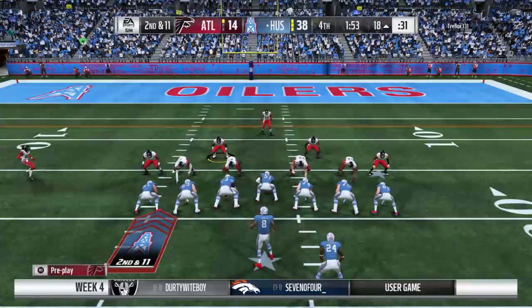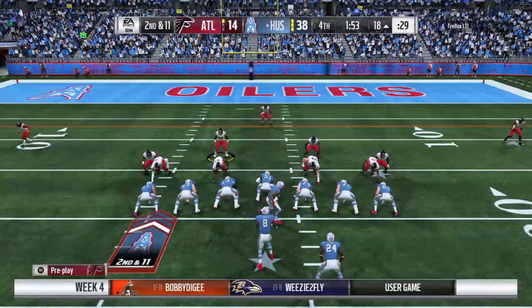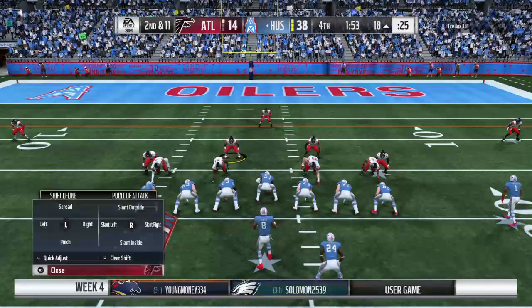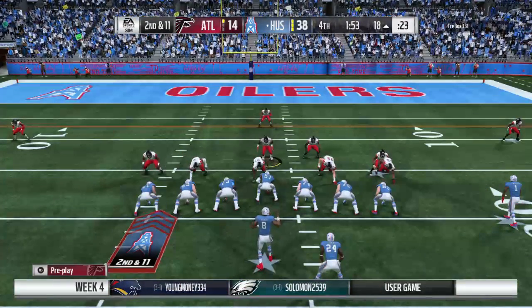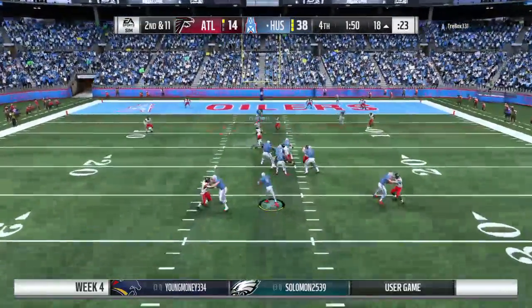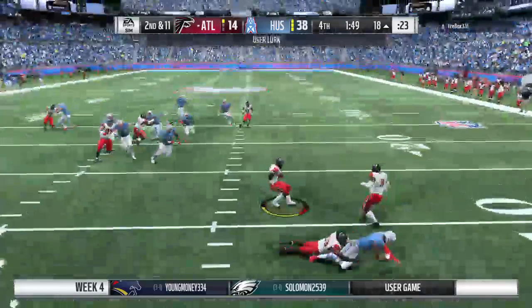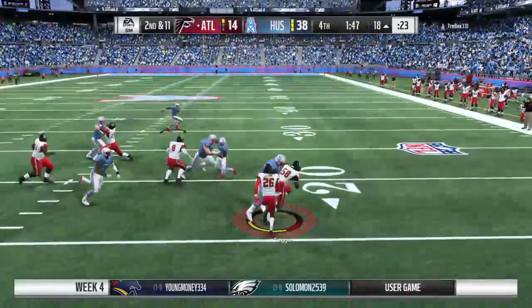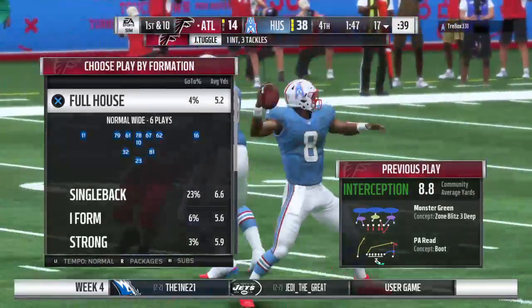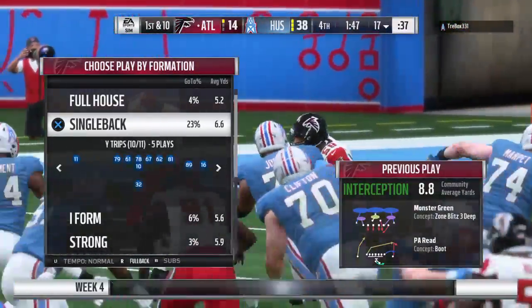Gun! Detroit! Oh, Jackson's going to throw it. Into heavy traffic, and it's intercepted. Picked off at the 12. And the return goes up to his own 17-yard line.